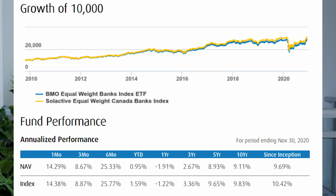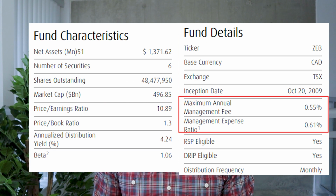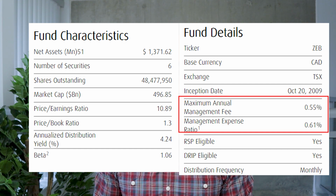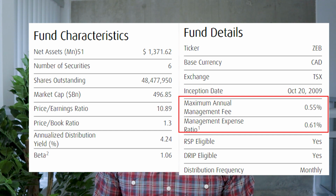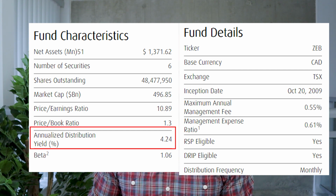The management expense ratio is 0.61%. I'm not sure why it's so high. What management do you really have to do? It's only 6 underlying stocks. Maybe it's the administrative work of paying monthly dividends? I'm not sure. If you want to skip the management expense, you can literally just buy these 6 stocks yourself.